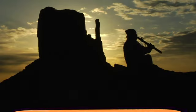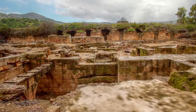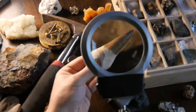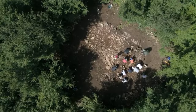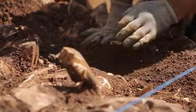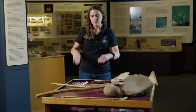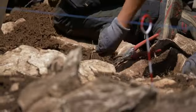So if you don't know, archaeologists study ancient human cultures, and what we want to learn about is how people lived in the past. Usually we do that by looking at artifacts that people left behind. When archaeologists find a site they want to know more about, they'll dig excavation units, usually squares, kind of like this table. In those squares, they dig really thin layers so they can find the artifacts inside the layers.